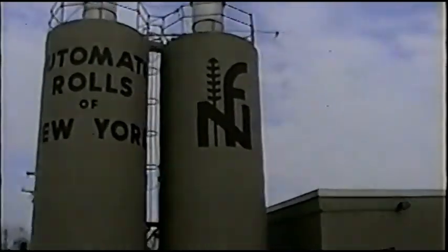In Auburn, we go by Automatic Rolls in New York. This large business produces bread products for McDonald's.